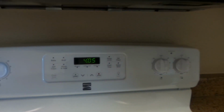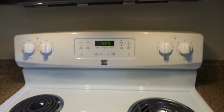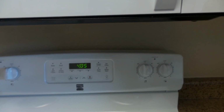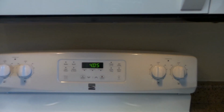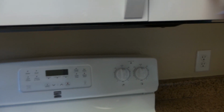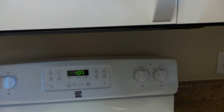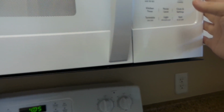It says on. Vent? Light? Ooh, a dimmer. Wow, did y'all see that? Wow. Okay, vent. Ooh. That was loud. That was very loud. What is turntable? What's that mean? Oh, to turn?